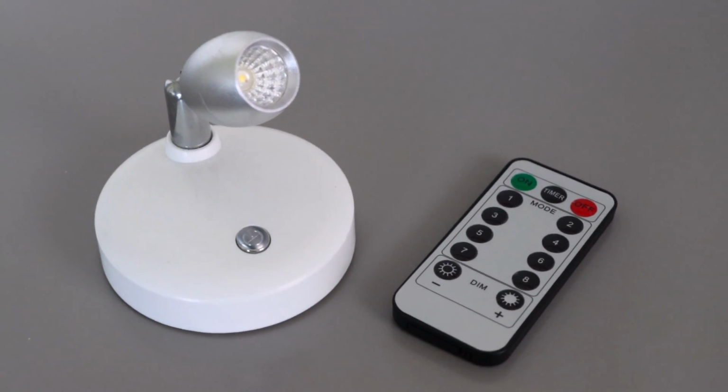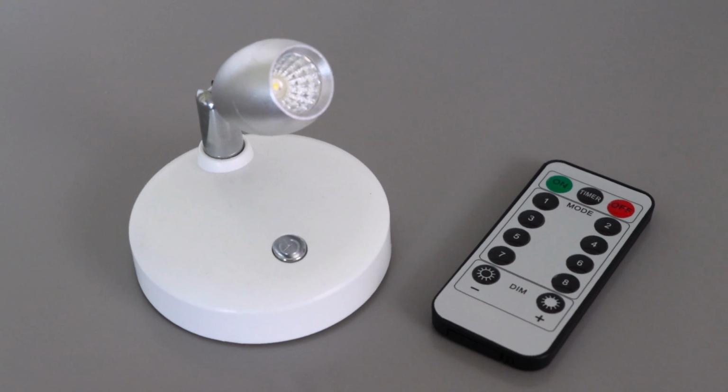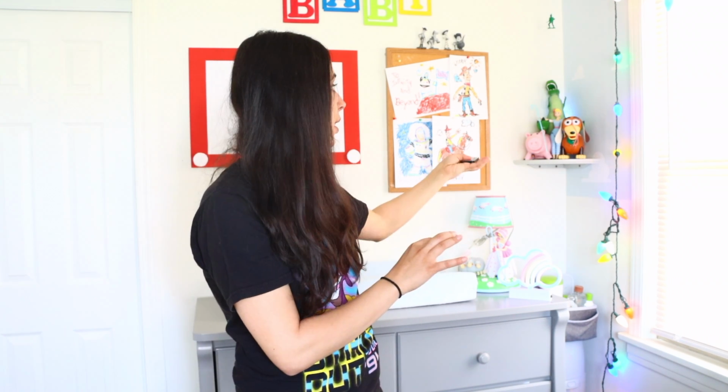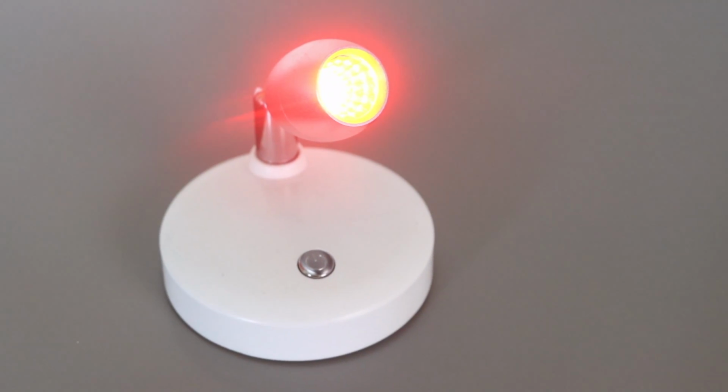And then the other thing from Amazon that I got were push lights that come with remotes, and so do the LED ones. And what I do is just press the on button all over the bedroom and all the lights go on. I love it. And then you can change the color. Looks really cool, and they're relatively inexpensive.